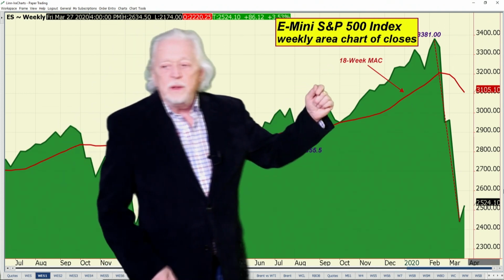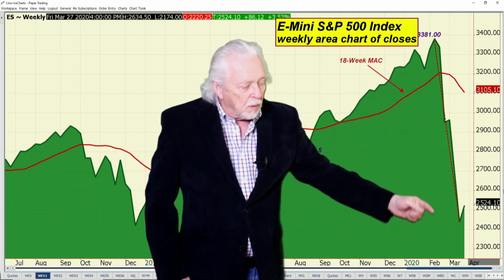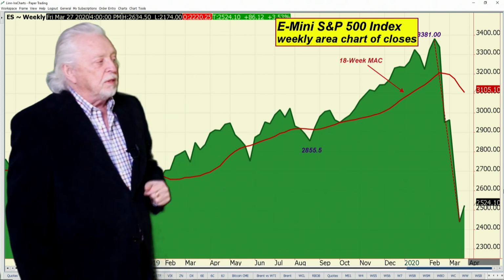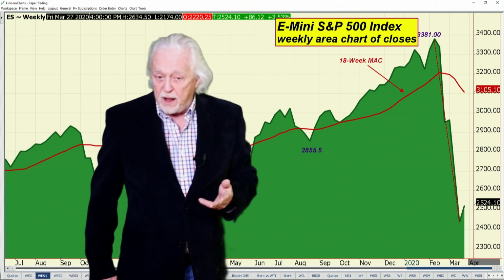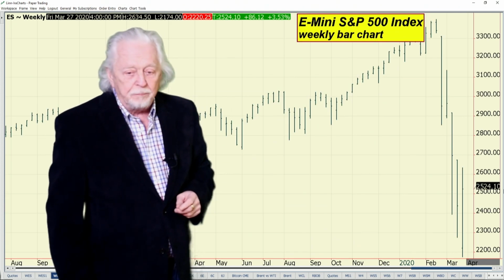When we look at a weekly area chart of closes, you can see you've come from this 33.81 all the way down, got a bit of a bounce this week. Can't argue that. The market is up for the week 3.5%. Not bad action, up 86 points overall.